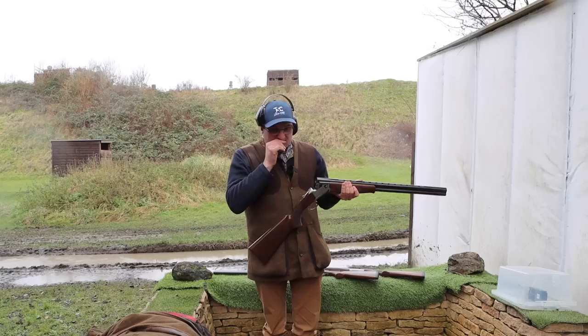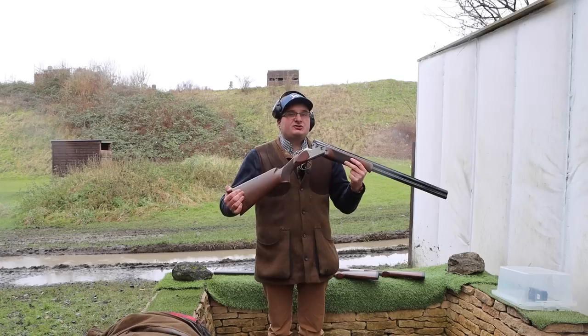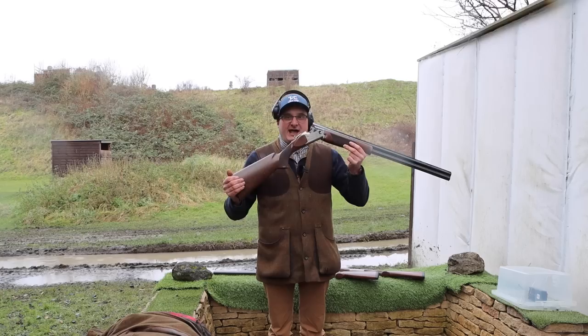So that was the four unbelievable guns. We're going to cut to a bit of footage of me shooting over the last year, trying these four guns, just to show you why these four guns have always been on top and everyone tries to compete with these four guns and they always seem to be there or thereabouts.